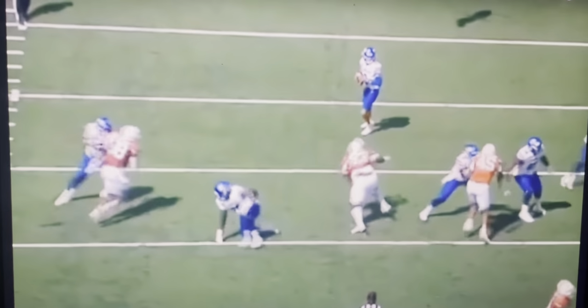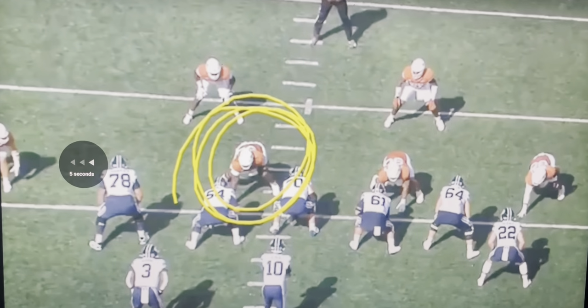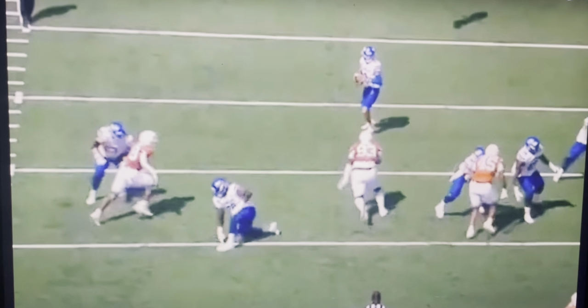3-tech. Look at that. Look at that rip and shed. Boom. Oh, my God. Now, I can understand people saying, well, he goes that way too much, so offensive linemen are going to sniff that out. That's very true, and that's a very valuable argument, and I completely agree with you. He needs to continue to develop his skill set. That's where I come in and say he needs to go and be next to a guy like an Aaron Donald, like a Dexter Lawrence, like a Kenny Clark, so he can develop those moves. He can go to the right D-line coach. He can go to the right organization that values these types of players.